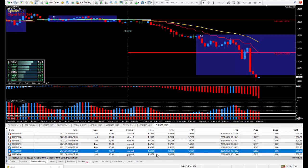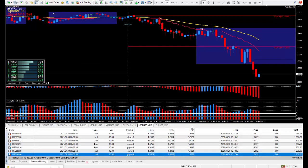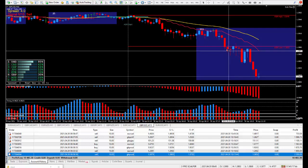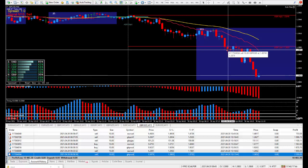Let's move on to the last pair, the pound dollar. See where I got in at. Pound dollar and euro dollar usually both go in the same direction, as you will notice as time goes on. Not always, it just depends on which one is the driver. Keep in mind, you have to keep an eye on the meter, which will guide you and help you to get into trades. Took the trade at this point, a perfect example of a great way to trade.